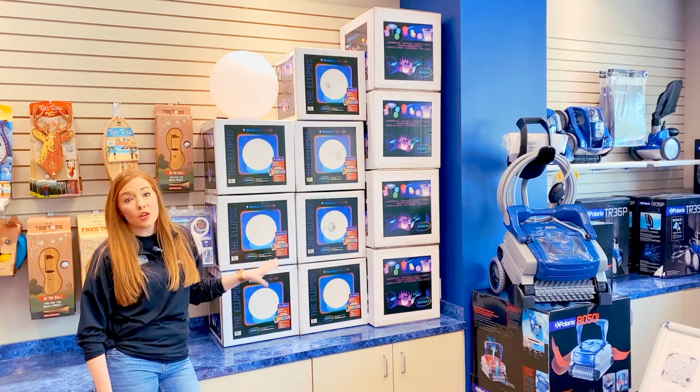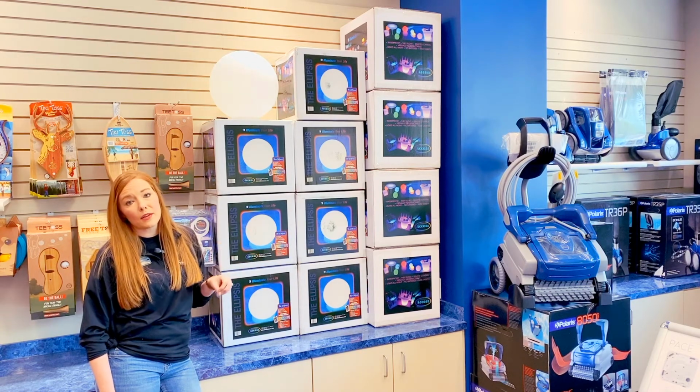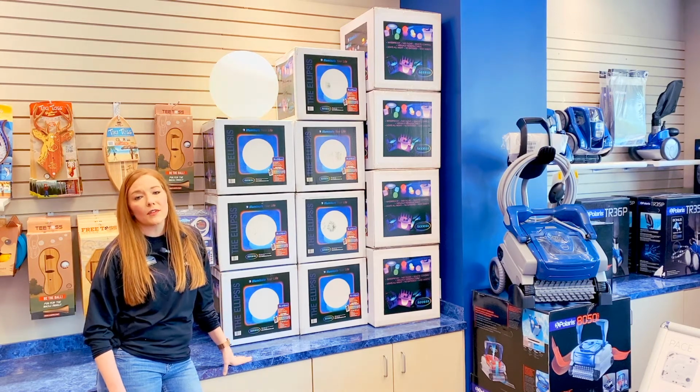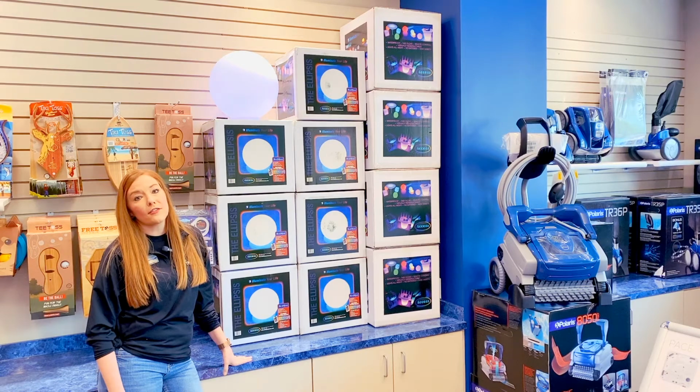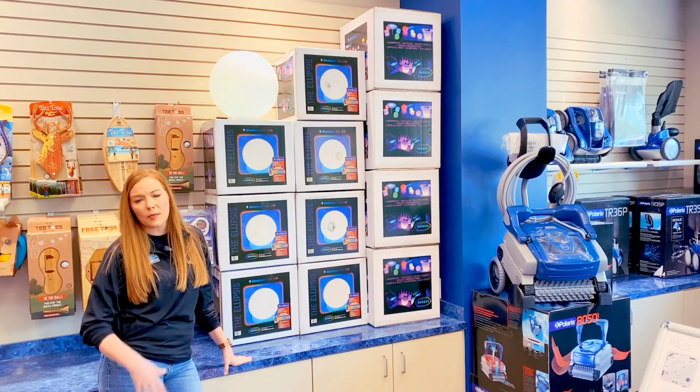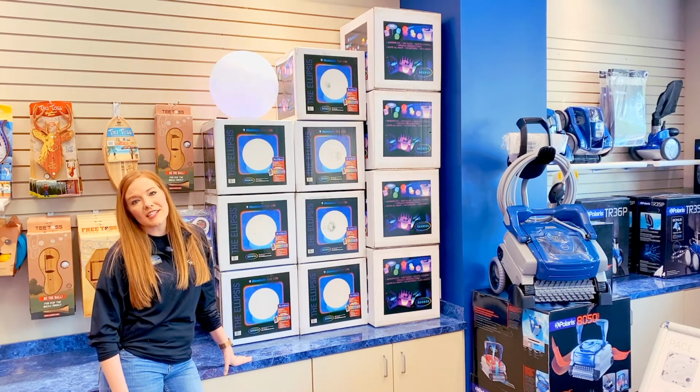And they are rechargeable, they do have a remote. They are just beautiful. They create an ambiance in your backyard. We absolutely love them. We've got them in ours. They're a lot of fun. They are not to be played with, though. They just float around. You can put them in your planter. Anyway, they just enhance the look.